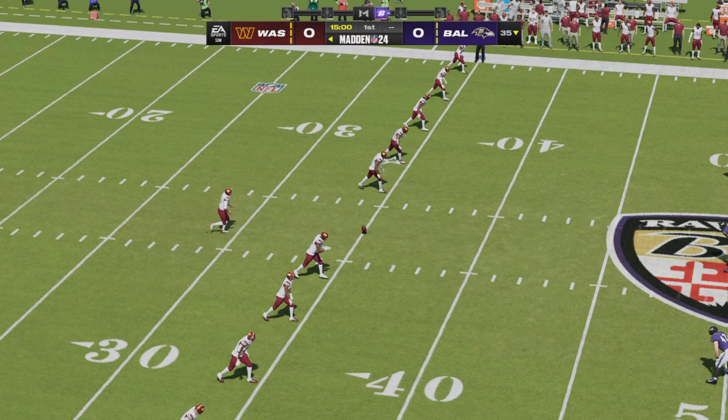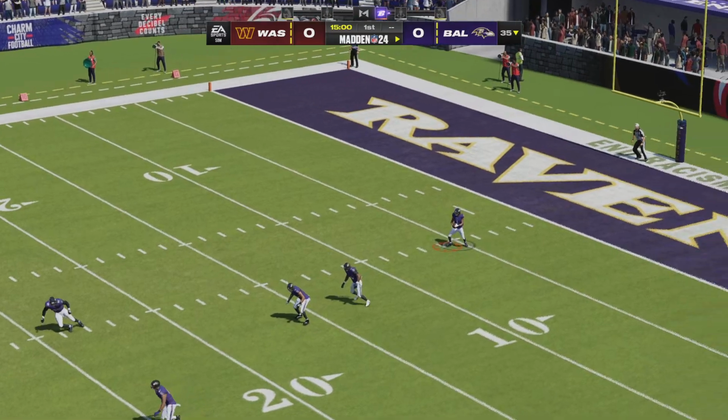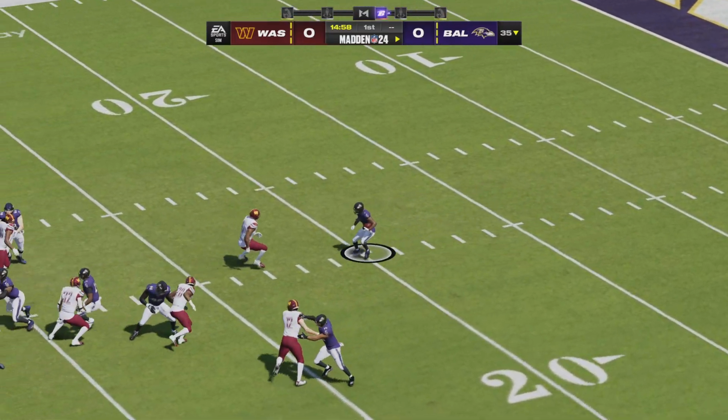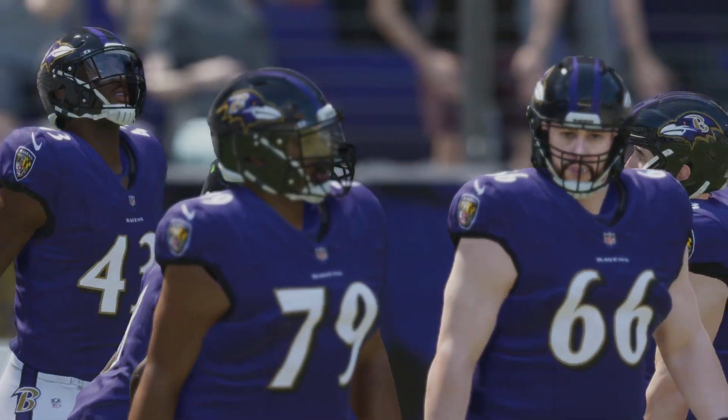It's the Battle of the Beltway. Baltimore and Washington are underway. And he'll get it up past the 20 to about the 22.